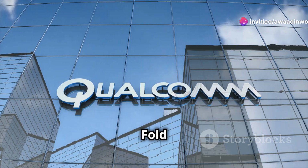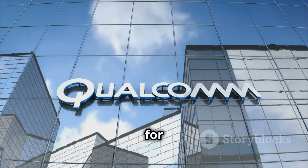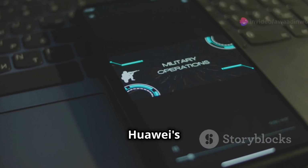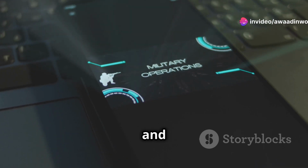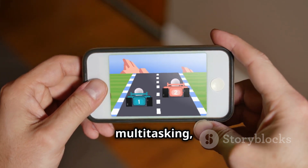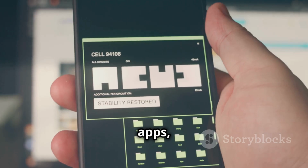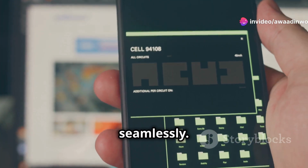The Galaxy Z Fold 6 is rocking the latest Qualcomm Snapdragon processor, which is known for its top-tier performance and efficiency, while the Mate XT packs Huawei's own Kirin chipset, a powerhouse in its own right, optimized for speed and multitasking. Both phones fly through everyday tasks, multitasking, and demanding games without breaking a sweat. Whether you're switching between apps, streaming videos, or playing the latest games, these devices handle it all seamlessly.